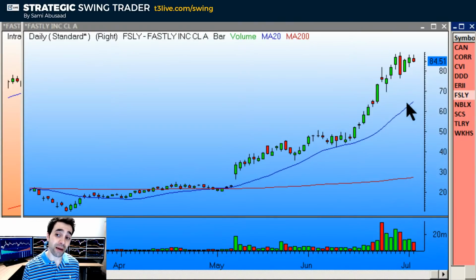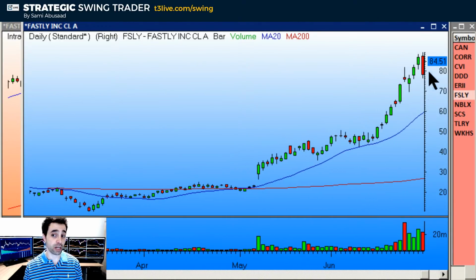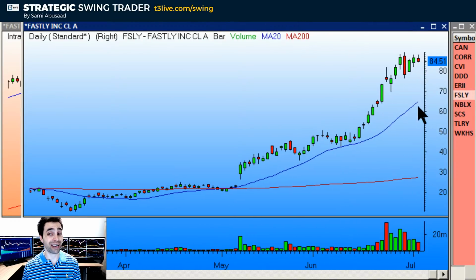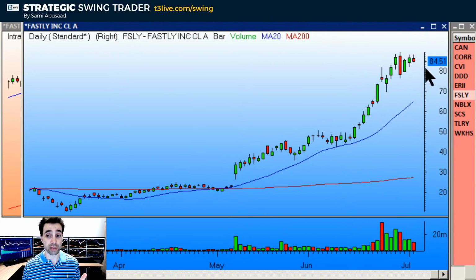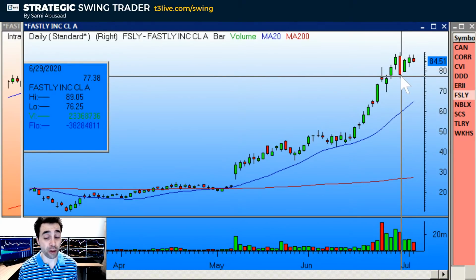FSLY, I'm not so sure. I haven't shorted the FSLY yet, even though I've been watching it. I thought I missed it last week when it had that big red bar, but so far it did not follow through to the downside. So an idea on the FSLY would be to short it under 84.20 on Monday. But the fact that it didn't produce any follow through to the wide range red bar makes it a bit more questionable.